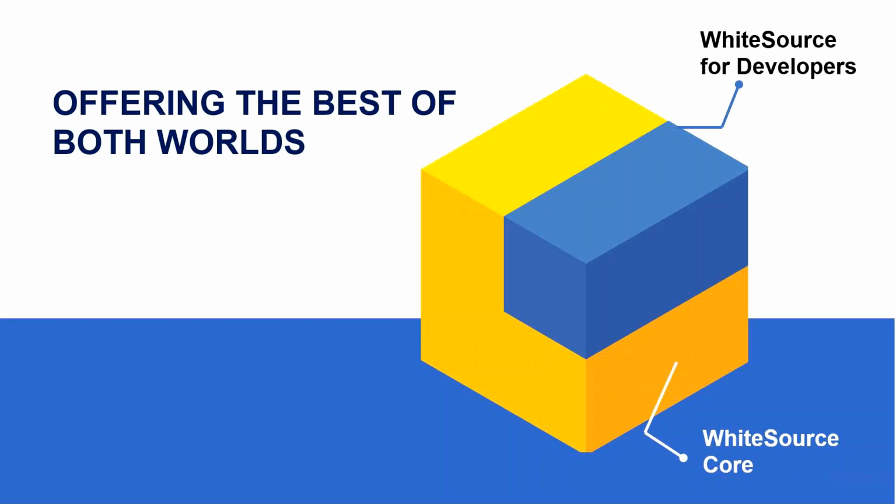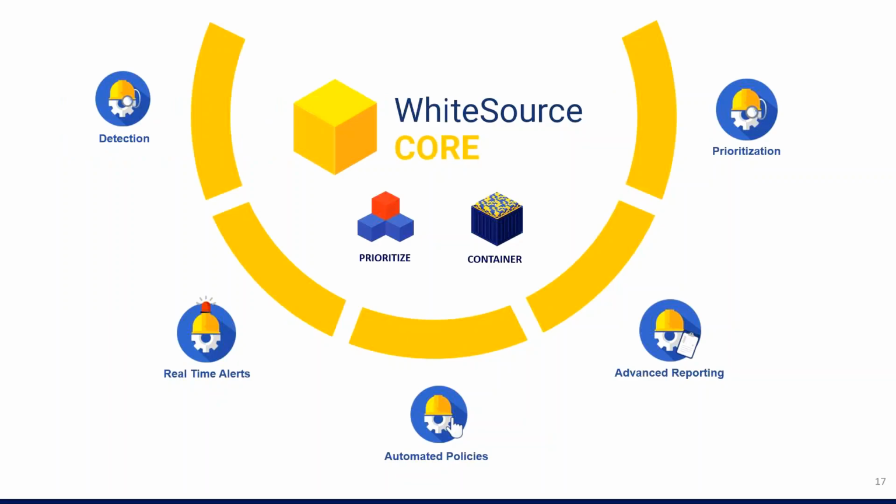WhiteSource offers a few solutions in order to cover the entire development lifecycle. We are talking about WhiteSource for Developers, we will get into it in a minute, and we have the WhiteSource core. The WhiteSource core gives you the option to know all about your open source components and the transitive dependencies in the entire tree.